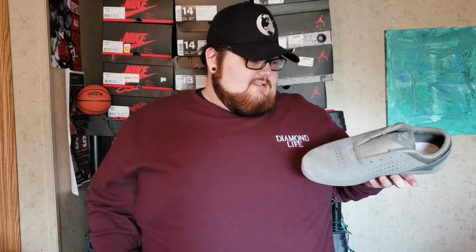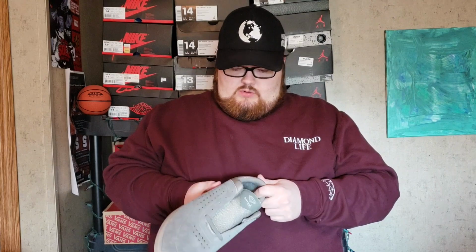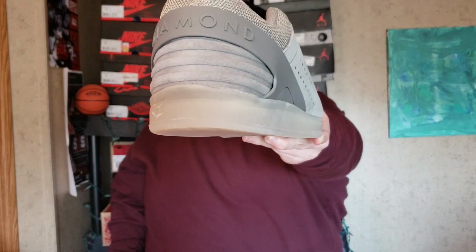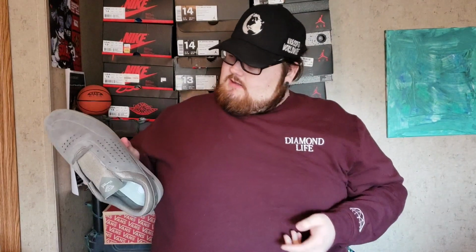Ooh, okay. Yo, these are clean. Okay, I like these. This is the Diamond Graphite in gray, all suede pretty much, with a little nylon hit on this panel back here. You got diamond going around there. You got a translucent outsole, which just shows gray. So, I mean, that's cool. These are kind of light too. But yeah, the Diamond Graphite in gray, 100% gray shoe.